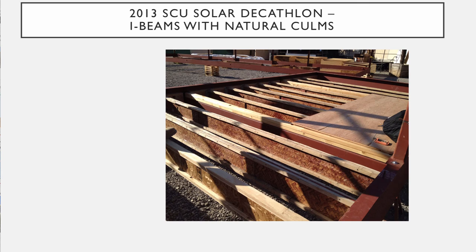Now at Santa Clara, we were really interested to see what we could do with bamboo, and for the 2009 Solar Decathlon, Dr. Mark Ashheim led the design, and this was before Lamboo existed, of laminated bamboo I-beams that they actually built in the lab and tested, and then hired someone to build enough for the 2009 Solar Decathlon house.